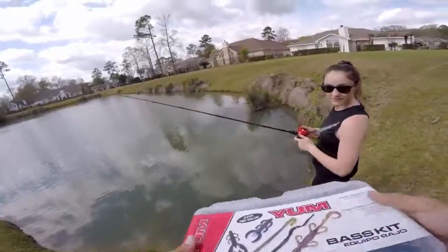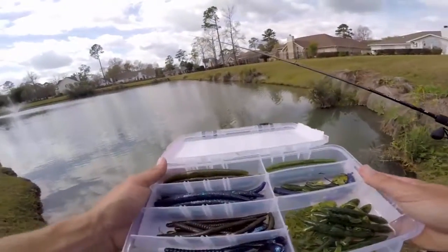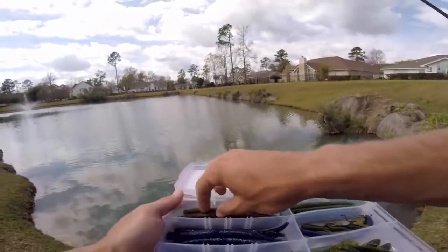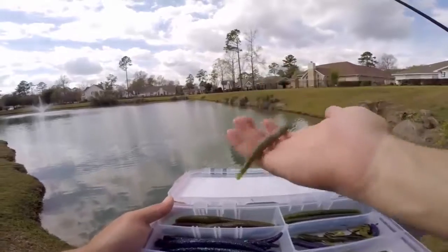What should I throw next? I kind of want to throw a green something because this water's clear. Well, I want to throw the worm, but I haven't caught one on this yet. I feel like you could catch one on this. Oh, yeah, 100%. There we go.